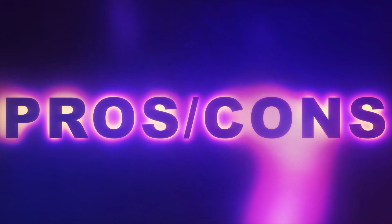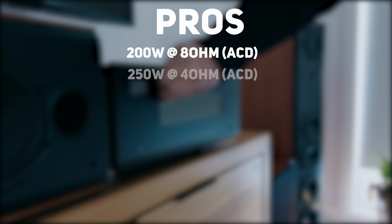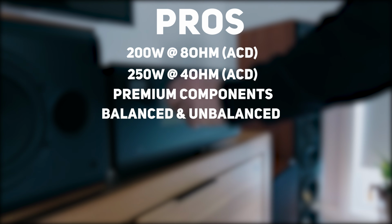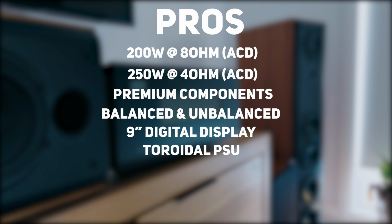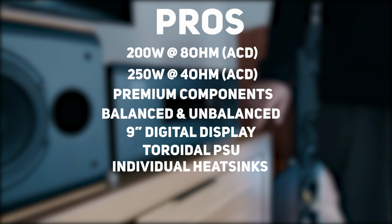Let's break down some pros and cons. For the pros, we have a powerful performance with 200 plus watts per channel at 8 ohms, all channels driven, and 250 plus watts per channel at 4 ohms. High quality build with premium components, balanced XLR and unbalanced RCA inputs, customizable 9-inch wide LCD display with retro meters, toroidal power supply for stable power output and reduced interference, individual heat sinks for each module ensuring optimal performance even during extended listening sessions. For the cons, it's heavy, so you will need a sturdy shelf or rack for it.